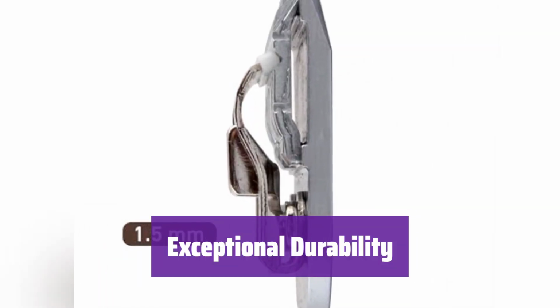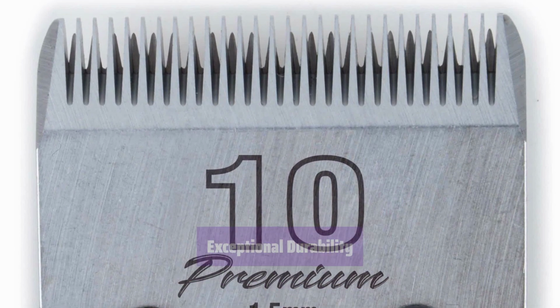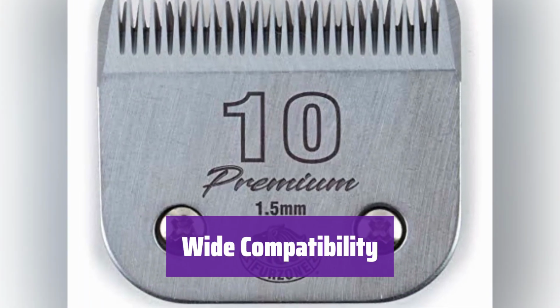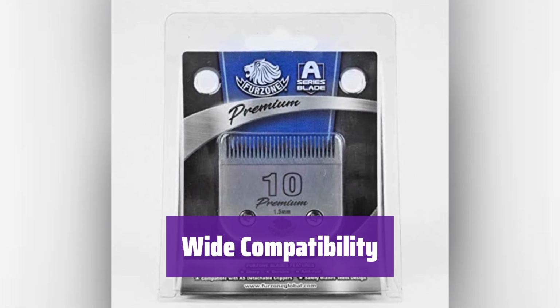Engineered with high-quality Japanese steel, this blade is built to last. Experience consistent performance cut after cut, maintaining its sharpness over time. Enjoy the versatility of this blade, compatible with most major clipper brands. It seamlessly fits Andis, Oster, and Wahl A5 clippers, making it a convenient choice.